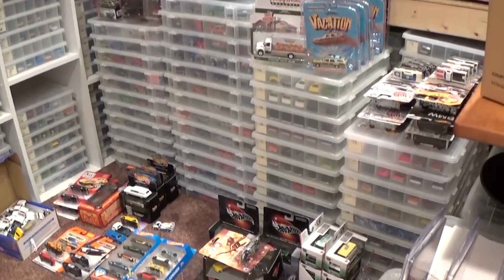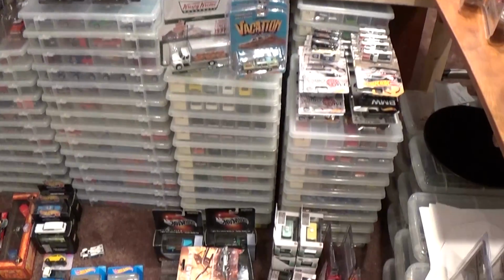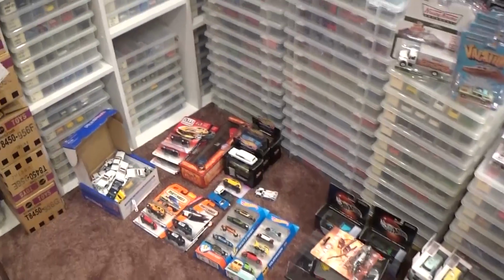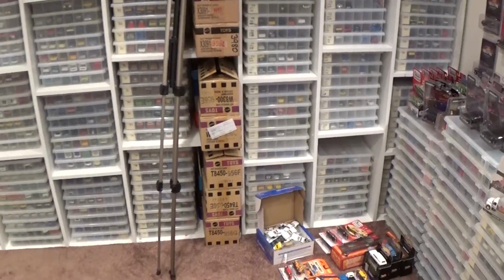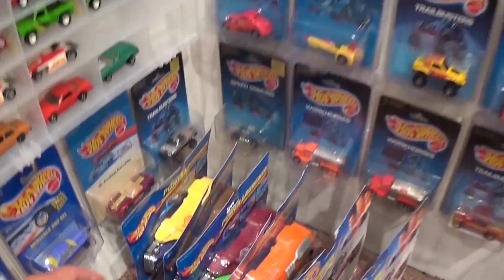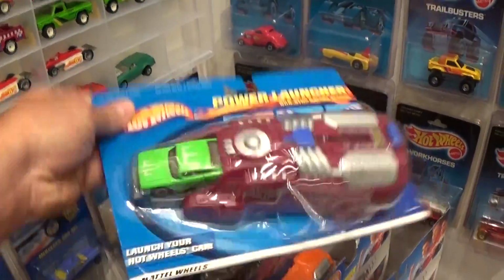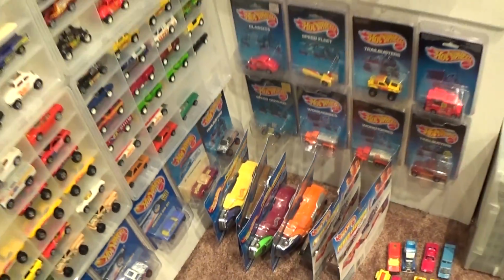But tons of cool stuff. Greenlight's piling up, M2's piling up. I've got some insane custom one-off Mad Max stuff, almost one-off. Boxes of Ertl cars I just picked up. It's endless, really. All the things I could video in here and want to video. Remember these things? I never even got to these things yet. The old power launchers. We were going to do a video on those, and we still will.